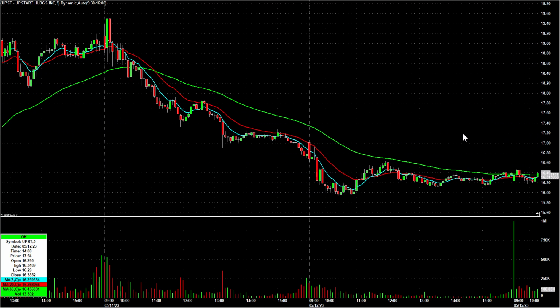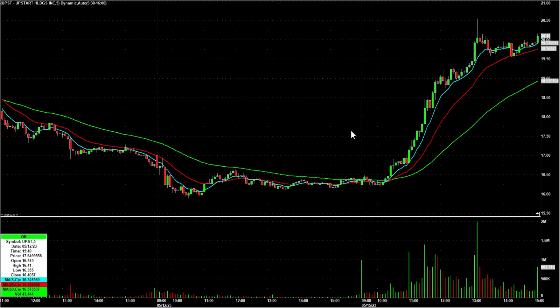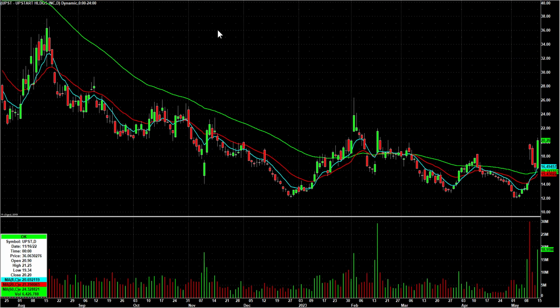And the beauty of this one, we had that narrow range. So the break gives you a stop at below this candle here at 1638. So you're looking at like 12 cents risk, $4 move. I can't even calculate the R there. So that was cool. That was my best trade of the day.